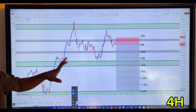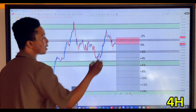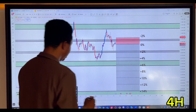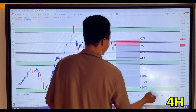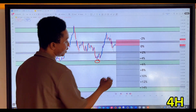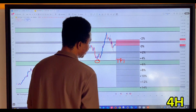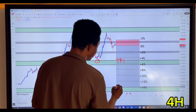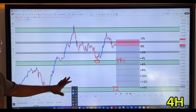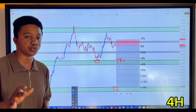So gold, this is our full and complete technical analysis. 2% risk. Final target is going to be what? 14%. But we're definitely going to take some profit throughout. Okay, for example, once price is able to hit what? The support level of the daily, that will be our TP1, and then probably this may be our TP2 if price manages to break below TP1. So this is our full and complete technical analysis also on gold.